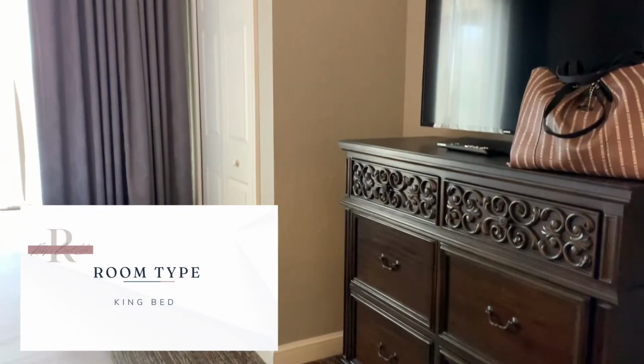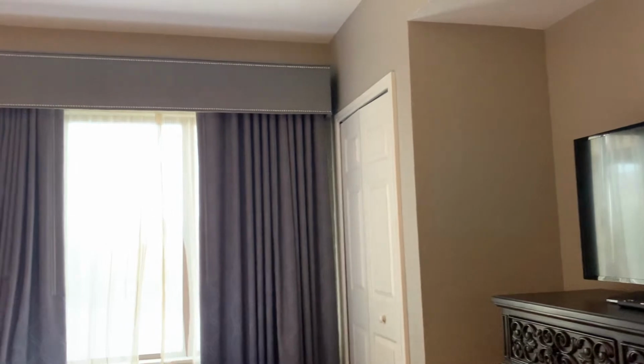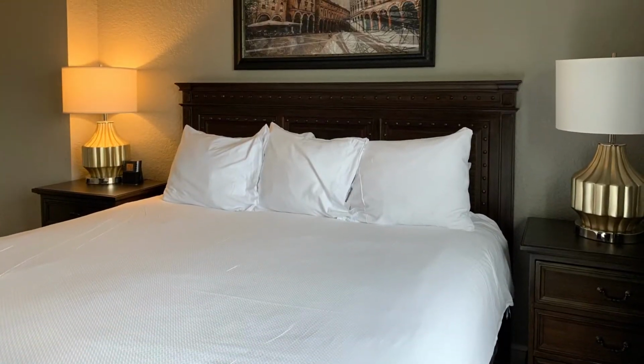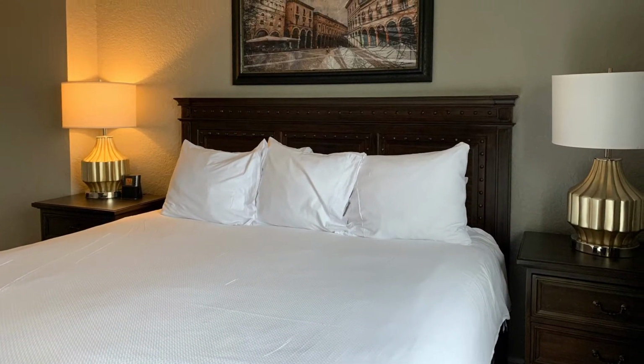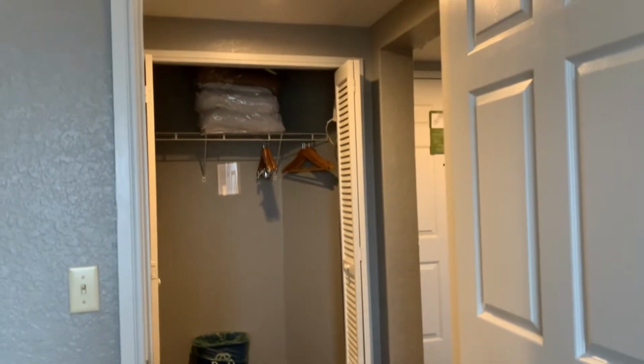These are still pretty loud, so I wouldn't use them in the night, but having access to them in your room is a real lifesaver, especially if you're traveling with children or you have limited space in your suitcase and you need to wash your clothes. The second bedroom has a king bed, TV, large dresser, and small closet. There's also a small side table for additional storage.